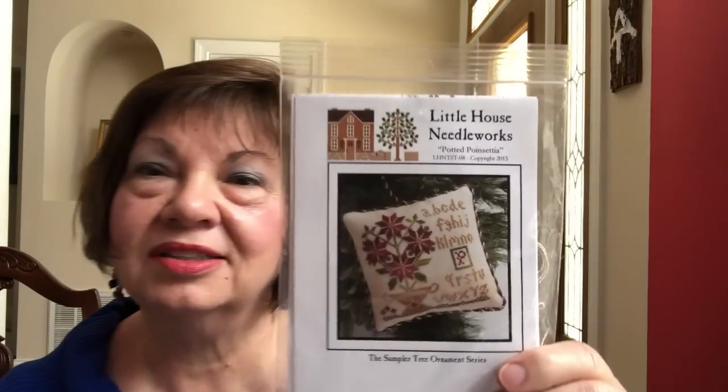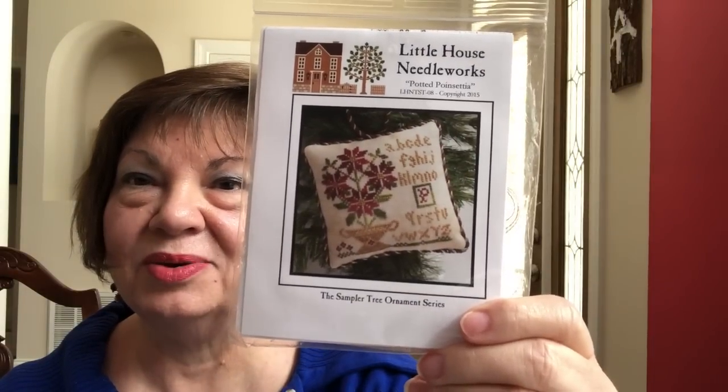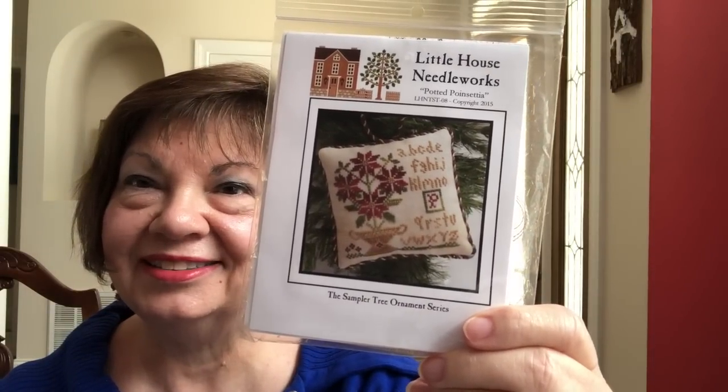The next new start I have is a Little House Needleworks, and it's the potted poinsettia. And that'll just make a little Christmas ornament. I think it's precious. And hopefully I can finish it. It may be the only finish I get from Christmas in July. But that is what I'm slated for right now to start in July.